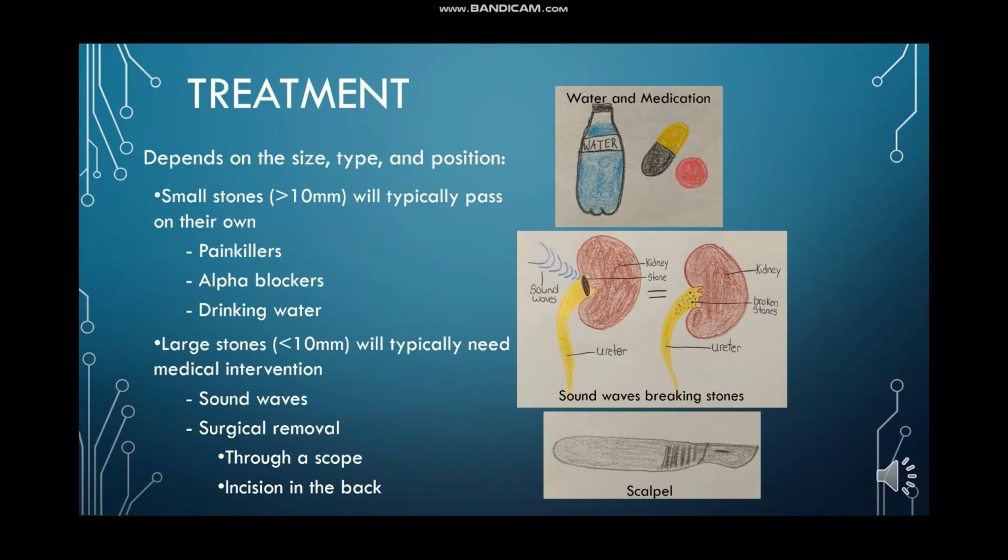Treatment. Kidney stone treatments depend on the size, type, and position of the stones, with size being the main factor in determining treatment. Stones less than 10 millimeters in size will typically pass on their own with the help of painkillers to relieve pain, alpha blockers to relax muscles and pass the stone more quickly, and drinking water to increase fluid intake. Stones that are greater than 10 millimeters in size will typically need medical intervention.